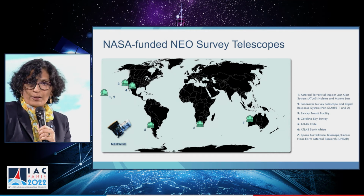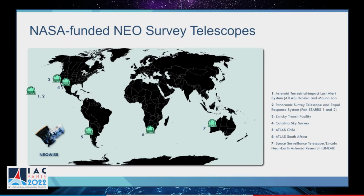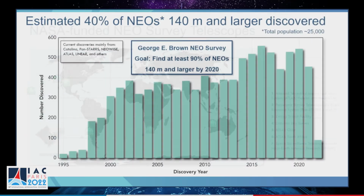Just for you to know where these survey telescopes are, they are all over the world. One thing I wanted to point out is that more than 90% of the NEOs that we have discovered have been discovered by one or more of these assets. One you see in the corner is called NEOWISE, which is not on the ground, it's in space. And I think this is where we need to start to think about what is next. Many of these asteroids, especially the smaller ones, are hard to find from the ground. And I will tell you why that is.